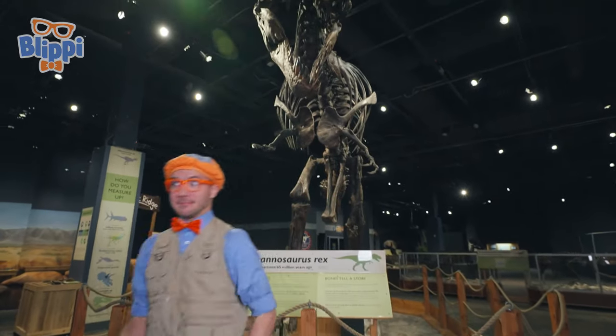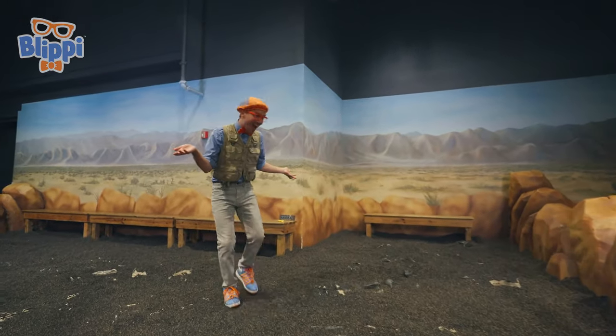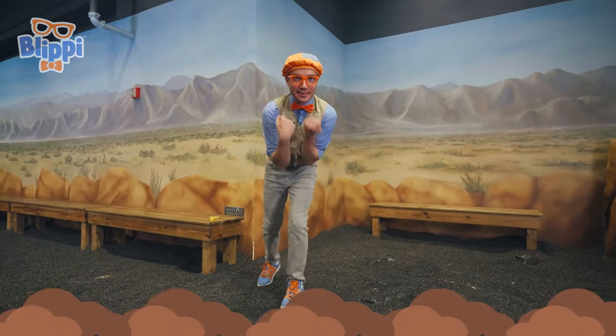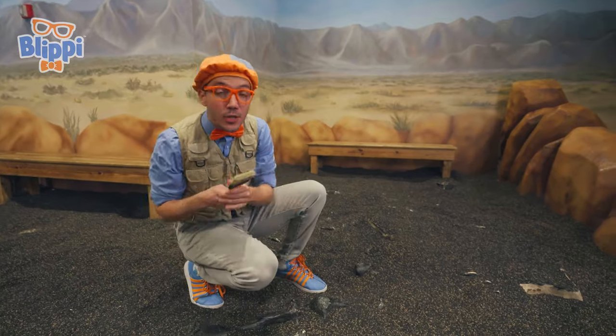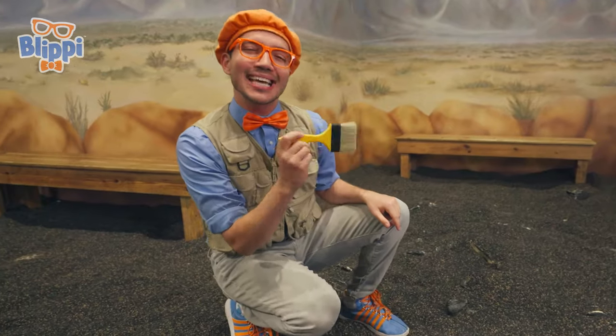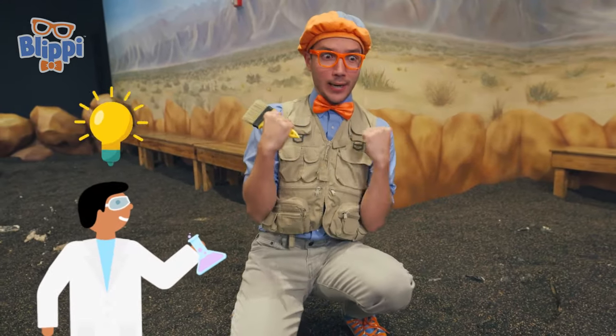Let's go find some more dinosaurs. Whoa, check it out! We're here at a dig site. Yeah, where we can dig up and discover fossils. Oh, good thing I have my trusty brush. Yeah, when you're digging up fossils, you don't want to use a shovel or your hands. You want to use a brush so it's nice and gentle. Because breaking a fossil could mean losing precious information for a scientific discovery. Yeah, we basically don't want to break the fossils.